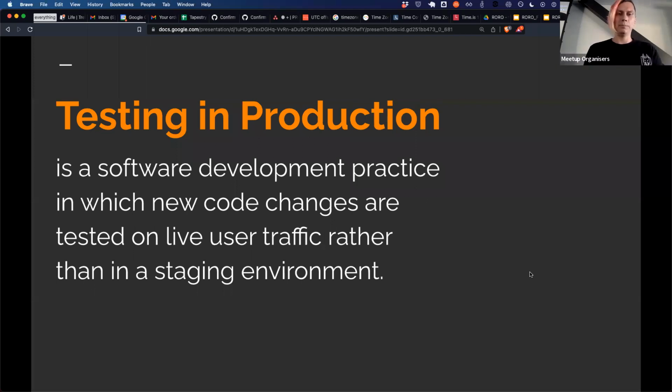So that's where people went to testing in production. And it's not as scary as it sounds nowadays, because Google said to do that, and everyone's like, yeah, let's do it. So let's start with the definition, because there are a lot of different definitions. This one is defined by Optimizely, the company doing A/B testing: testing in production is a software development practice in which new code changes are tested on live user traffic rather than a staging environment. And that's the status quo, right?